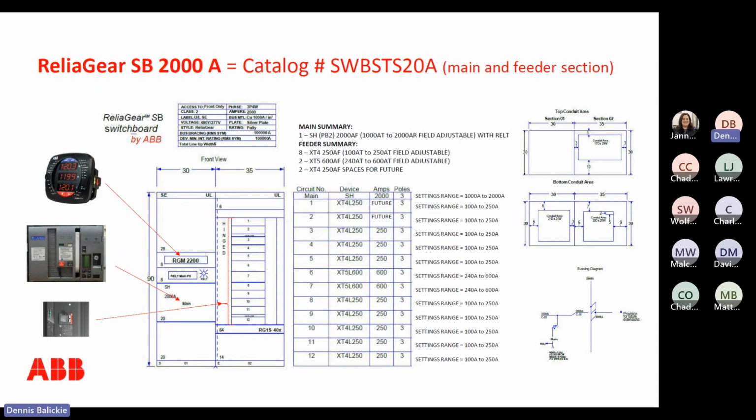So the first one is targeted towards commercial construction, campus settings, or an educational facility. This is a 2000 amp switchboard. Catalog number is just what you see there, SWB STS 20A. That is what you order, and this is what you receive. Working left to right, you see some pictorial representations of some of the components that we install in the switchboard.